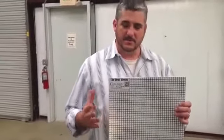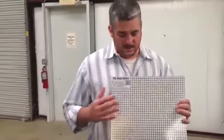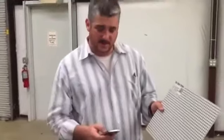This is the Dent Viewer. The Dent Viewer is a PVC board. It's waterproof. It's got a reflective backing on it and the lines. And the lines really help show up dents in that from an angle. The reflective backing picks up your flash on your camera.